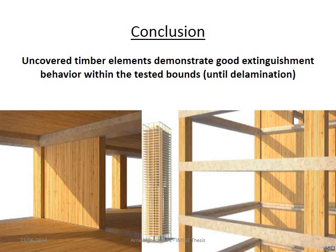Remarkably, most of these tests turned out positive, because within the tested bounds of heat flux and exposure time, most of my elements demonstrated a good self-extinguishing behavior. In other words, once the external heat flux was removed, the self-extinguishment occurred. This was, however, until delamination.